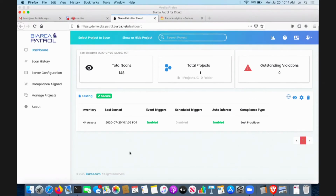So Patrol seeks to ensure that what you intended during your build and deploy phase continues to be maintained in the runtime and also in the response aspects of it. So we're continuously monitoring, and continuously responding to events that show that there is a deviation from the original compliance. And that's what we seek to do. So I hope that answers your question, John.